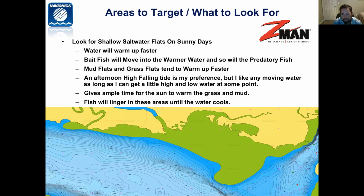And when I'm looking at a map, I like to see deep water access to a flat. You can see with the contour lines I've got going on there, they've got quick, deep water access when they need it due to the moving tides. And it really just makes this spot real well. You can see how this flat comes out into a point as well and really drops off into that deep water access. They've got plenty of creeks back in there.